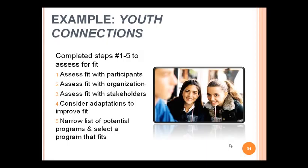But this lesson is not included in All for You or Reducing the Risk. So Youth Connections determined they will need to adapt any of the programs if implemented, with a complementary anatomy lesson prior to beginning the program to address the necessary health literacy.